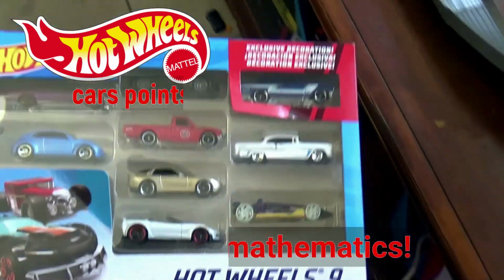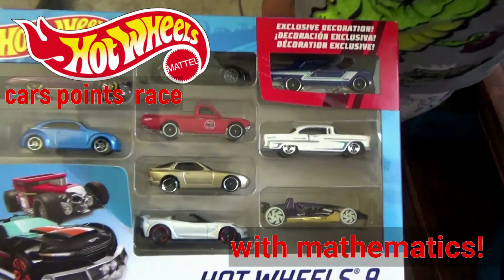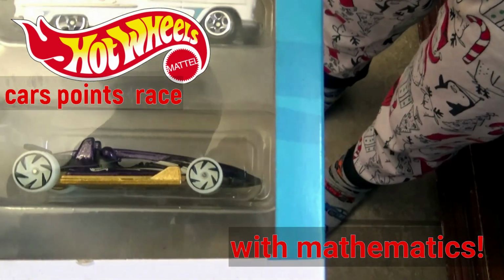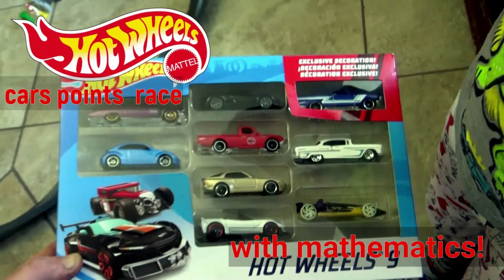Alright, so we got a new Hot Wheels 9 package. Nice. We're going to race all the cars. There's 9 cars in there. We're going to race 2 groups of 4. We're going to go ahead and eliminate the fantasy car. So why don't you go ahead and open that up, buddy?